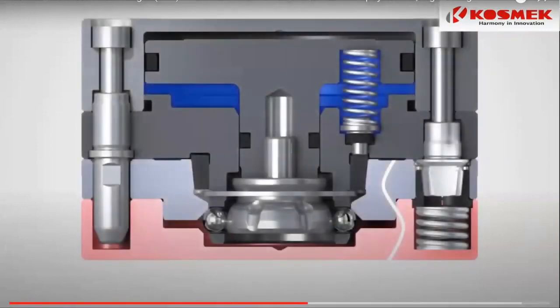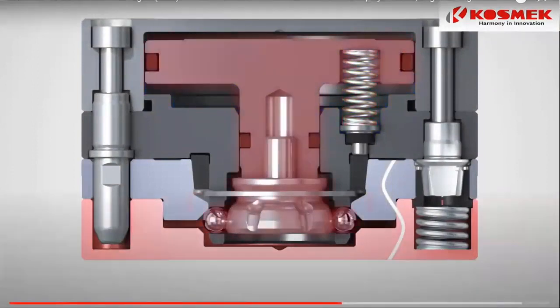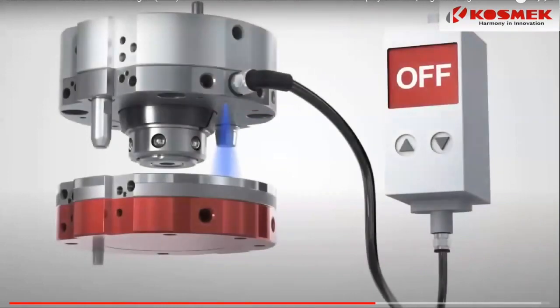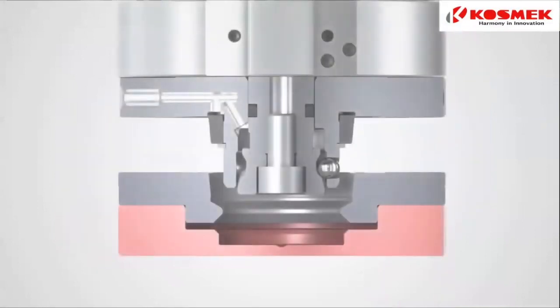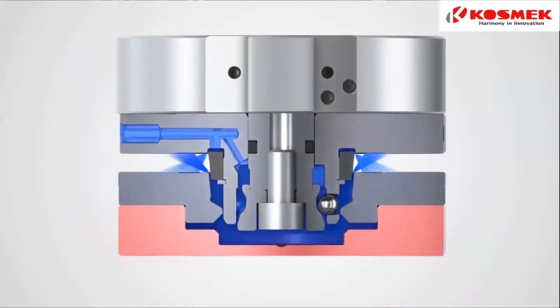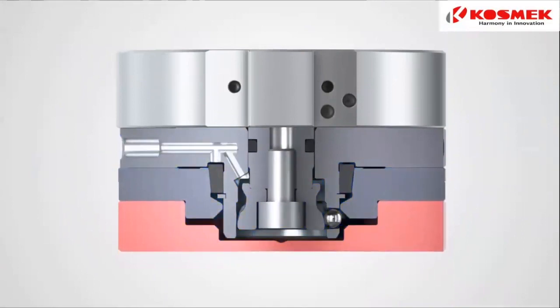Now, the safety function when the pressure is falling: you are safe against it due to the mechanical lock inside. You can see the spring is locked and the steel balls are pushing against the tapered surface. Now the seating detection: as you can see, we're supplying air pressure, and once we are connected, the sensor detects that we are connected and clamped. Now we have the airflow to keep everything clean against the chips and the swarf.